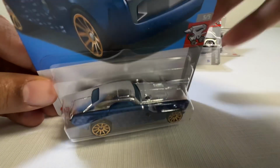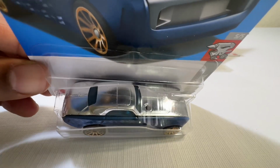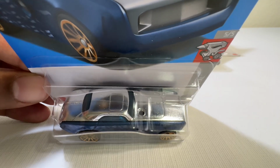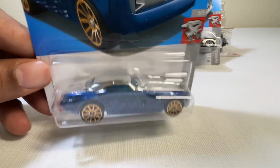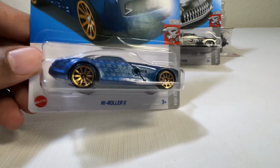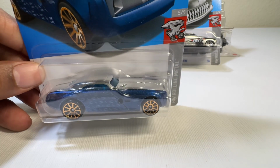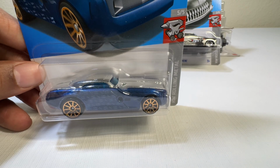Now with this one, this High Roller, I don't think it is metal. It has a very plastic finish about it, and I think we will find out when we open it. With the exception of this, pretty much all of the other rolling metal cars have a nice bare metal finish about them.